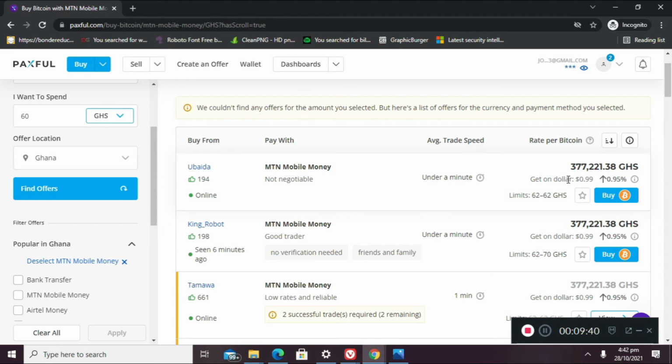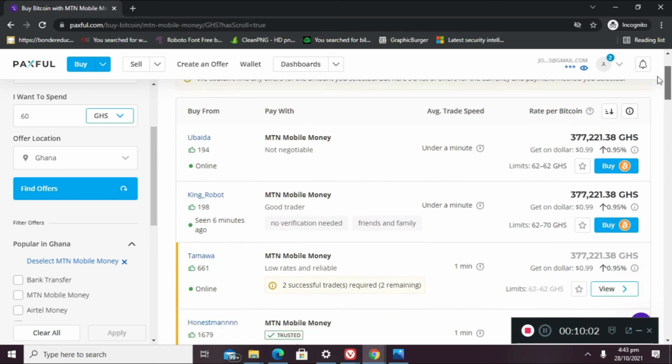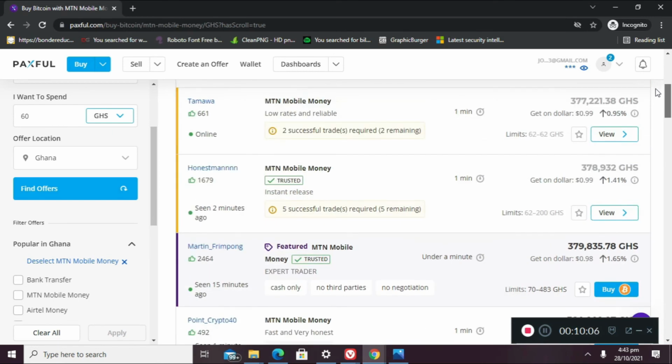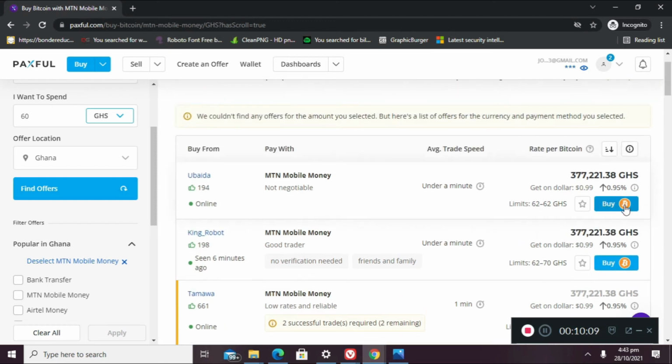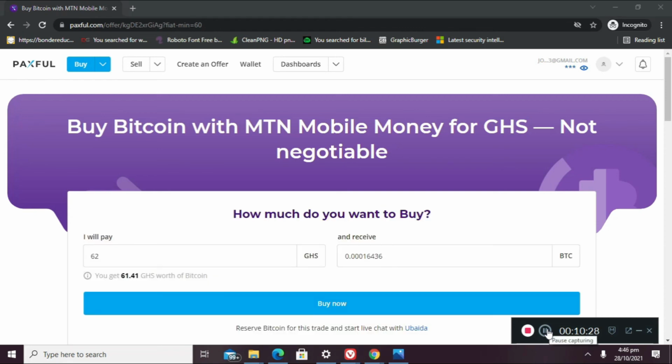Which is very cool. So what we can do is make sure that you also use a seller that has very good trust. You can see from this side that this guy has 661 likes, this 198, 194. Make sure you choose one that has a high like and a very good track record. Okay, so I'm going to select this guy, that is Ubaida, and click on buy Bitcoin. So as the web page loads, let's wait for it to load. Click buy now, and you will see all the seller's terms and details.